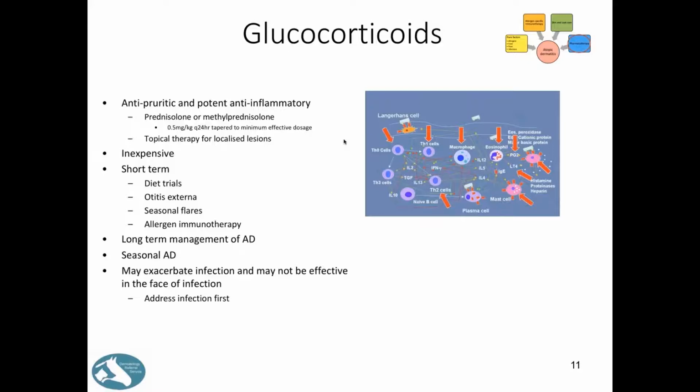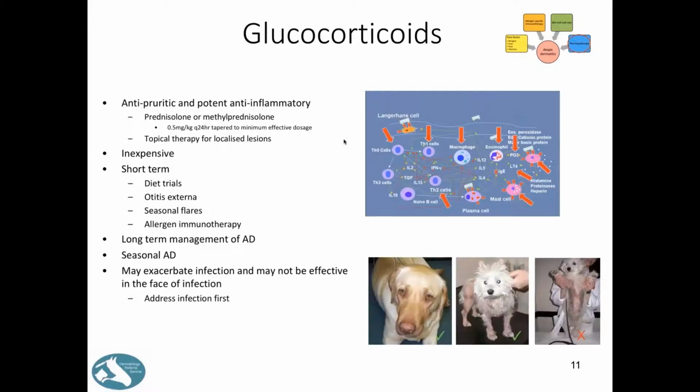One thing I would say is they may exacerbate infection, and they may not be effective if you have a pyoderma or a yeast infection. So if you're using glucocorticoids and you're not getting a good response in terms of management of pruritus, then look for infection. So which dogs might I use them on here? Well, certainly they would be effective. Maybe a bit of a sledgehammer for this dog here with its very mild signs, but it may be the most appropriate treatment if cost was a factor, for example.